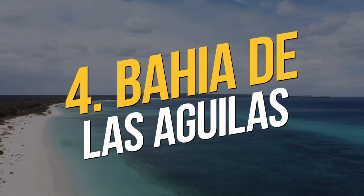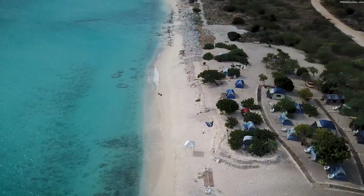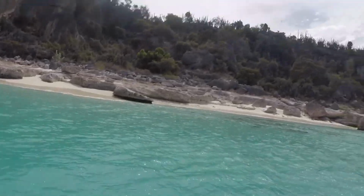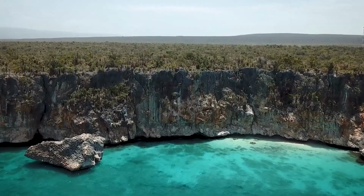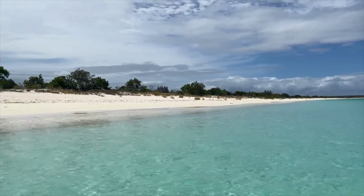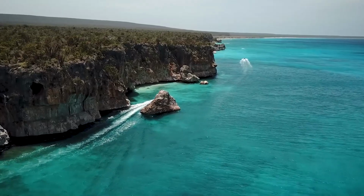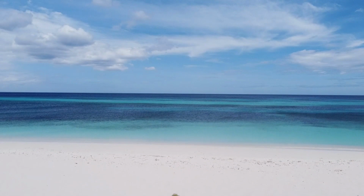4. Bahia de las Aguilas. Well off the major tourist route, the remote Bahia de las Aguilas in Jaragua National Park is a glorious 8-kilometer stretch of beach, which you may have all to yourself on any given day. The shallow, clear, calm water and white sand bottom, combined with a distinct lack of tourism and development, make this one of the most pristine beaches in the Dominican Republic.